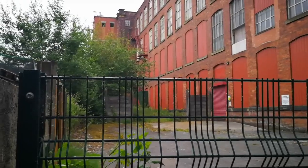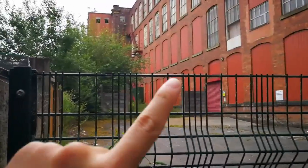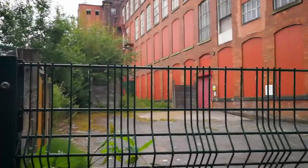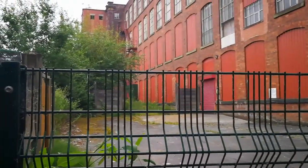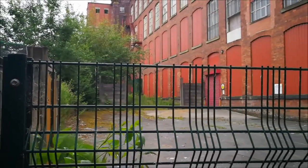So, just up there is the former footpath to Agnes Street, and behind that building there is where the Chadderton Second World War bunkers are. So, that's all 6 mills covered on this street: Gem, Lark, Nile, Mona, Ramsey and Chadderton.